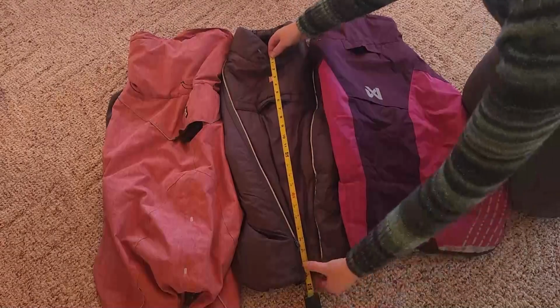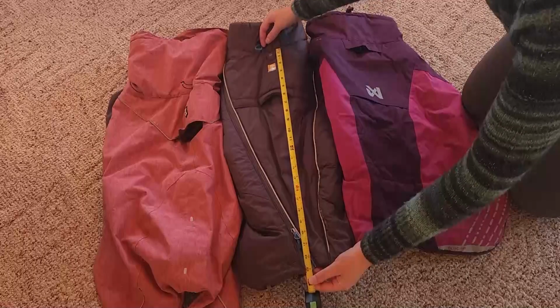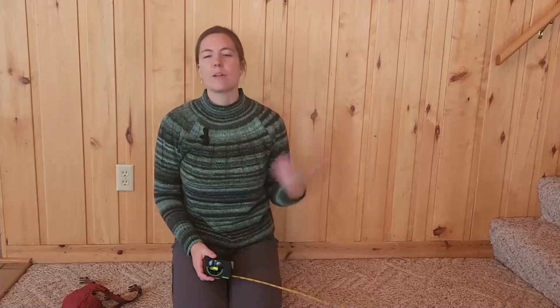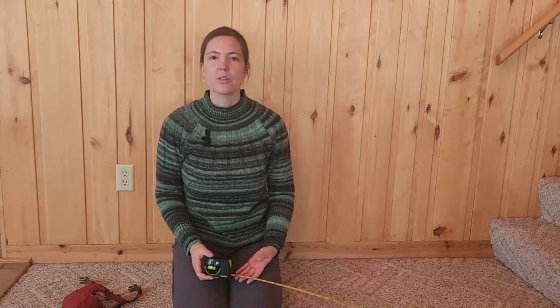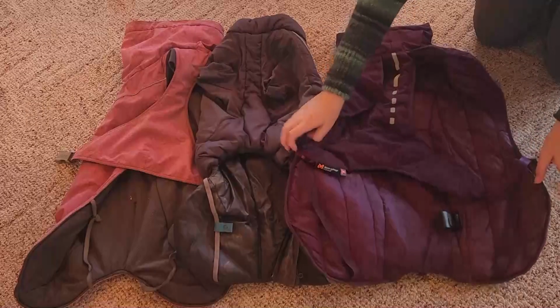And then the Ruffwear jacket is almost 23 inches in length on the medium. So that's about what Glia needs. When I measure her, she's right at about that 20 to 22 centimeter range for what I decide. And so when you're getting a winter dog jacket, I'd recommend going longer for good coverage, especially if your dog doesn't like wearing the back thigh straps.